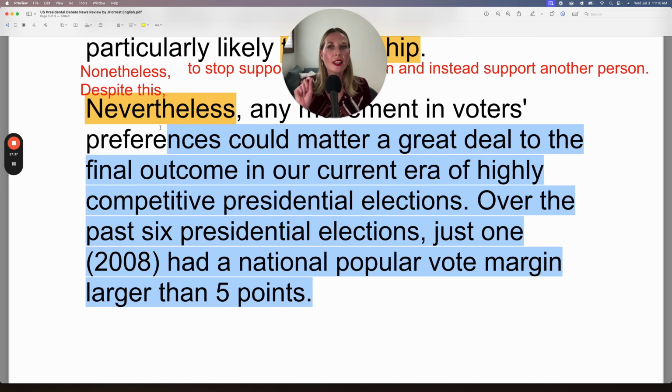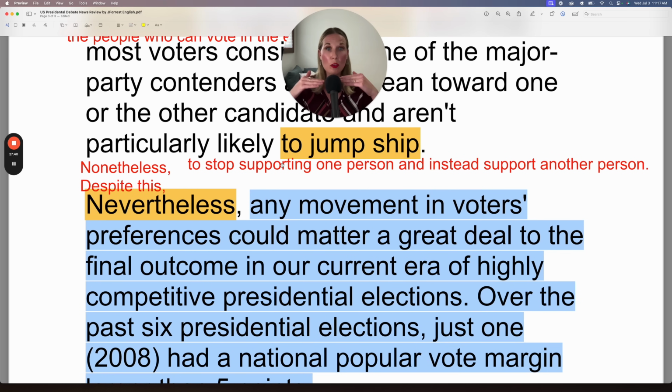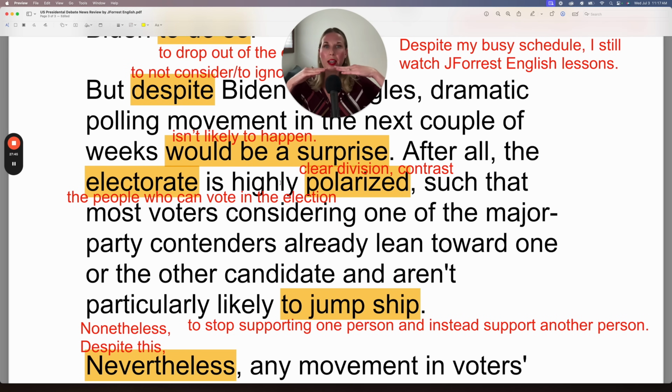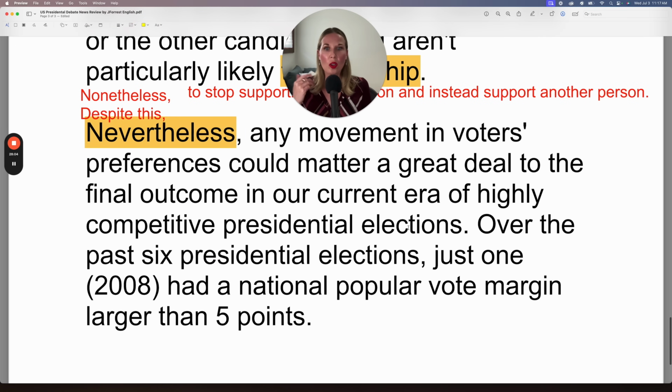So they're using this to say that even though the polls are very close. Remember, Trump is just like this. And even though dramatic poll movement isn't likely, and even though people generally won't jump ship, still, it's possible that the popular vote could change, and even the slightest change can make a big difference in the final outcome.